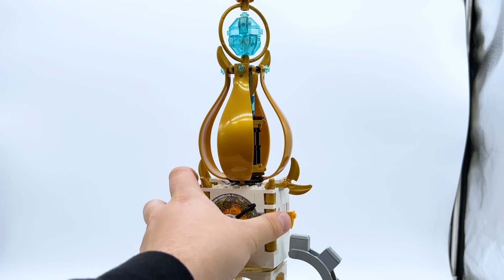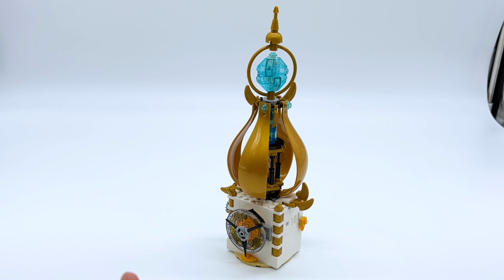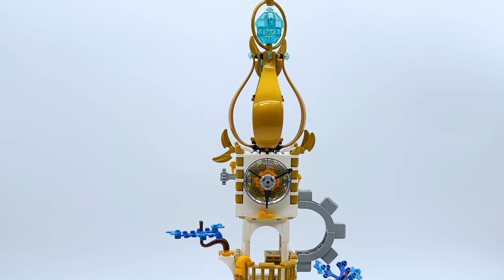Now this entire section is designed to be easily removed. You can just take it off like this. It only attaches on 4 studs. So if you want to display just this part elsewhere, I suppose that's an option you have. And I think that's about all I have to show you for the main build of the Sandman Tower.